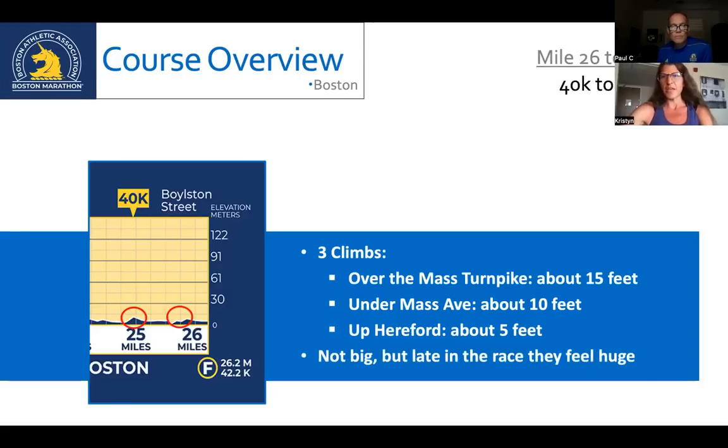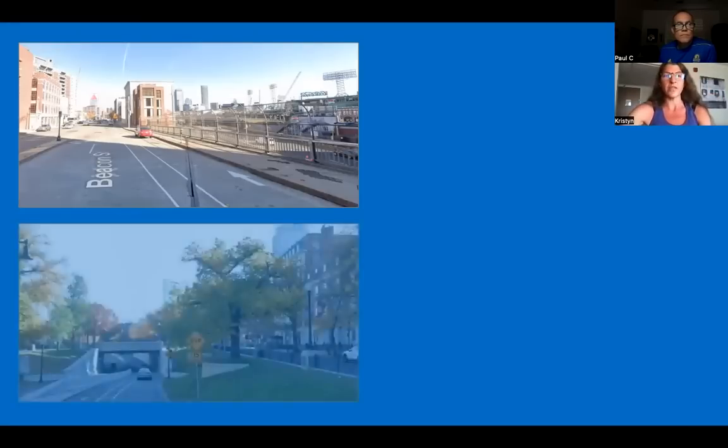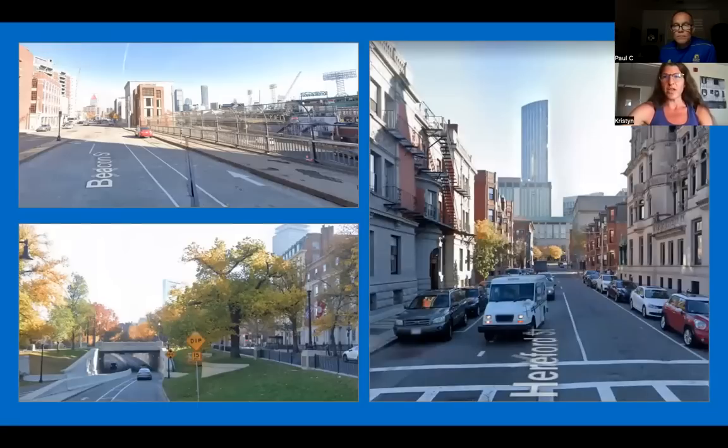So they're not big, but they feel huge, and make sure you take them again one by one as you're going. This is the picture of the first one as I showed you before on that climb with the Citgo sign. This is the second one. You're following that car that goes under Mass Ave. And this is what the third one looks like. This is as you make the right-hand turn on Hereford.